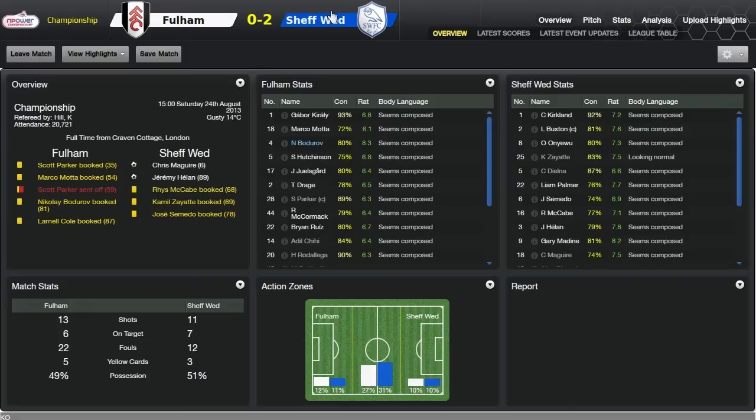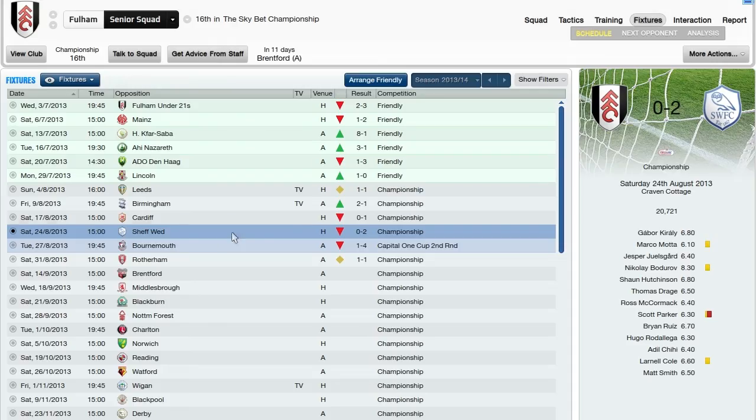Things did tend to shore up after that. We did get back into the game relatively quickly. However, Scott Parker then proceeded to get himself sent off with half an hour to spare, so I was left with being a goal down as well as a man down. We then tried to push for the game just to try and get a point out of it, and of course they scored late on and made it 2-0. So, embarrassing. Not what we wanted at all.